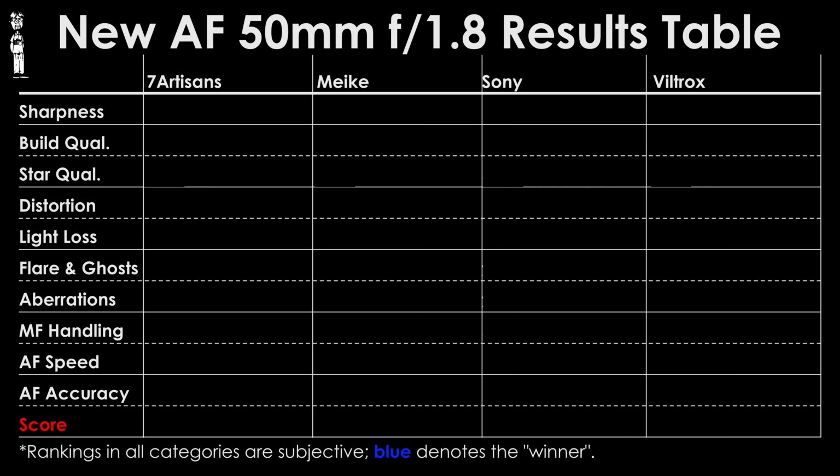So just adding up these 4 category rankings for these different test shots, overall, the Sony trounced the competition by a handy margin. A result reflected in the images, by the way. The 7 Artisans very slightly bests the Viltrox, and the Meike is still trying to figure out where the tree in the background even is.